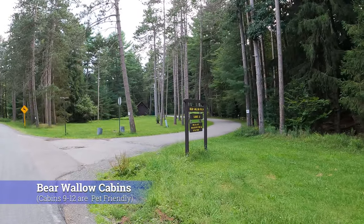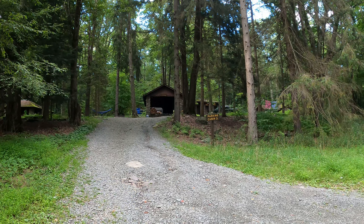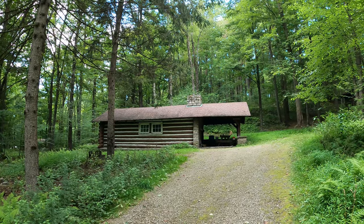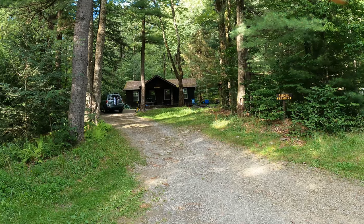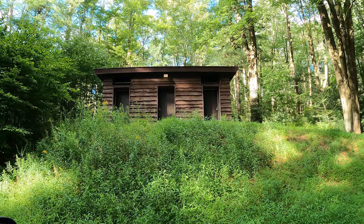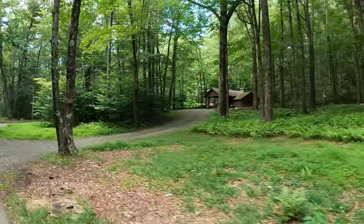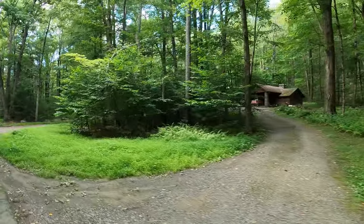Bear Wallow is the rustic cabin area. There are 12 cabins with a fireplace, refrigerator, stove, and microwave. There is no running water, but the cabins are close to a modern bathhouse. Cabins 9 through 12 are pet friendly, and cabin 9 is also ADA accessible.